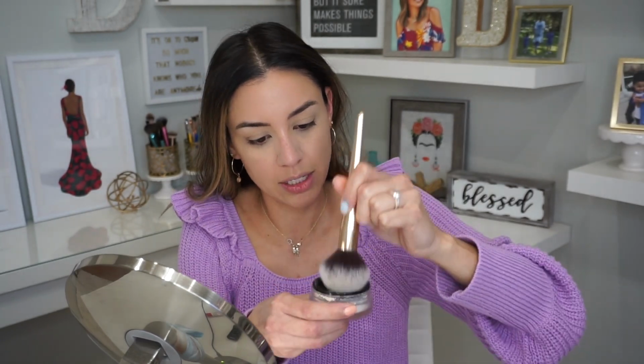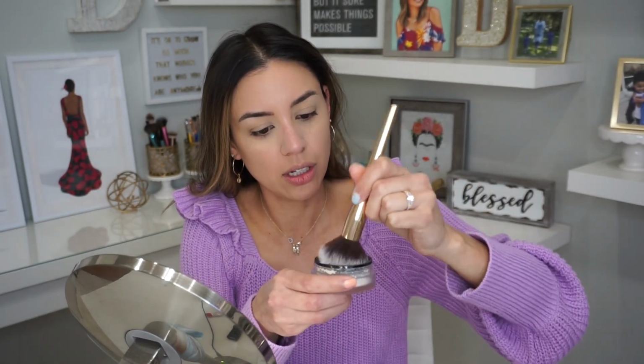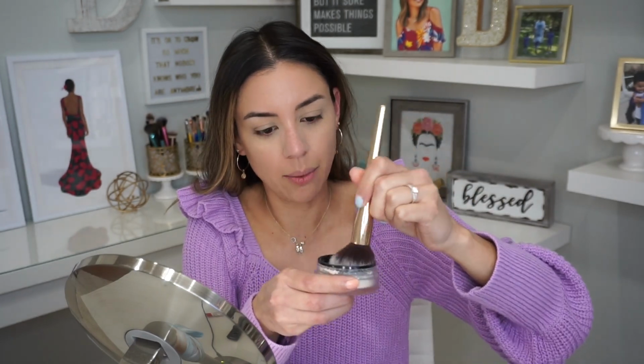So maybe if you put in a brush, it allows for the bristles to get in through the mesh. So I think that's why it's designed that way. The bristles will go in the mesh as opposed to a sponge.